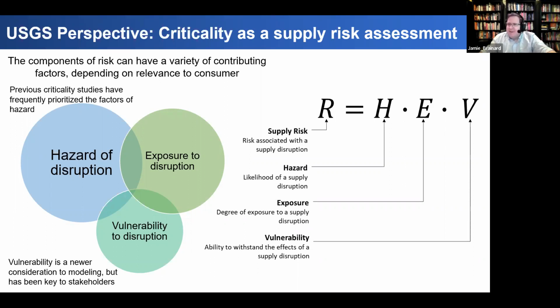Exposure: if something happens, does it affect me, right? If you have your own domestic industry, maybe something getting shut down abroad doesn't really matter to you because you have your own domestic supplies. And then vulnerability is, if something happens and there's a supply disruption, how bad is it going to be? So for our view, it's basically how much could this hurt the entire US economy? And that's how we're looking at vulnerability.